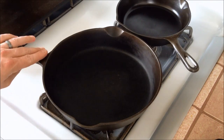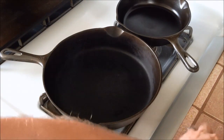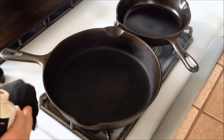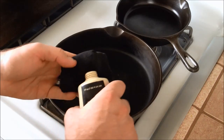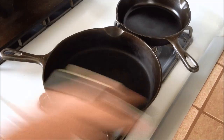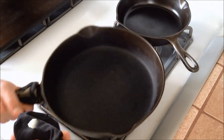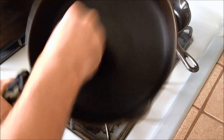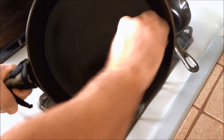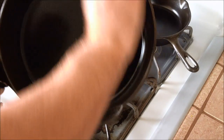All right, it doesn't take very long. About a minute, 2 minutes. Oh, pan's starting to smoke a little bit. So that's kind of right where we want it. And to just apply, when we're just doing a maintenance seasoning, just put a little bit on our rag here. Get a hot holder. You gotta be careful when you're doing this because these pans are hot, so it's easy to burn your fingers or your wrists or anything else that comes in contact with it.